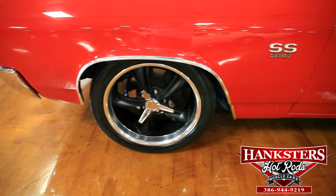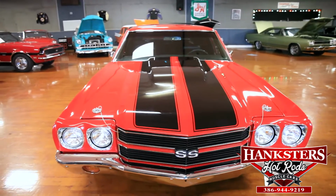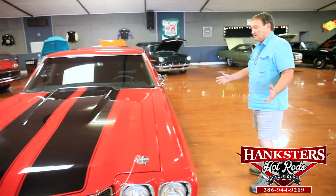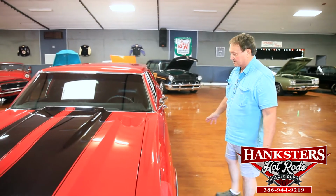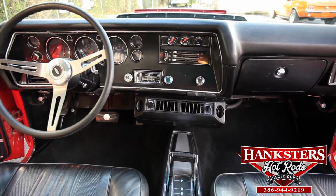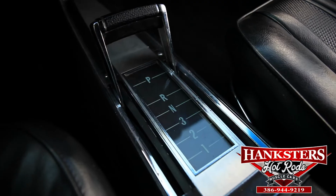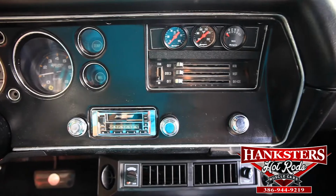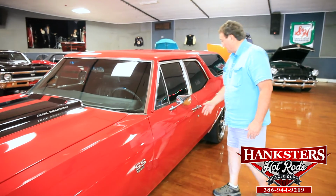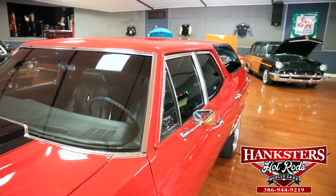Got 18-inch wheels on the front, Hotchkiss suspension, disc brakes front and rear, 20-inch wheels in the rear. The paint job on this car is absolutely gorgeous. It seems like it's a foot deep. The interior is gorgeous in the car. It has SS buckets in the front, SS bench in the back, console, shifter on the console, air conditioning, mirrors both sides. Body fit is beautiful on this vehicle. Smoked glass on the side windows.